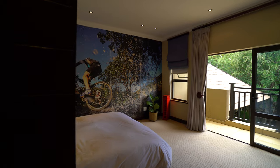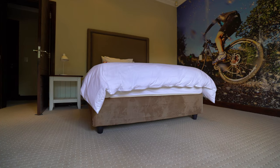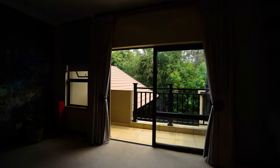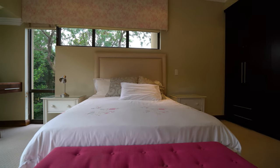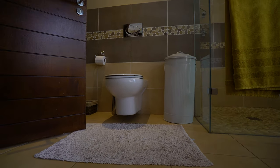Just like the guest bedrooms downstairs, these rooms are beautifully light and airy, thanks to the many windows and large sliding doors that lead onto pretty private balconies. The plush carpets warm up the space though, leaving you feeling at home and cozy. Both rooms share a wonderfully full bathroom with a large shower, a stunning built-in bathtub, and a double vanity.